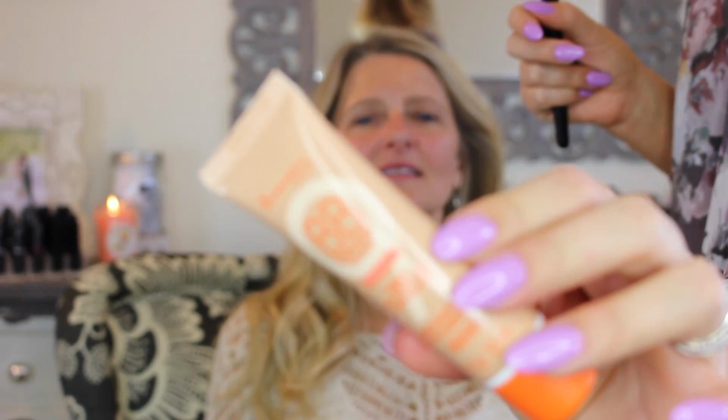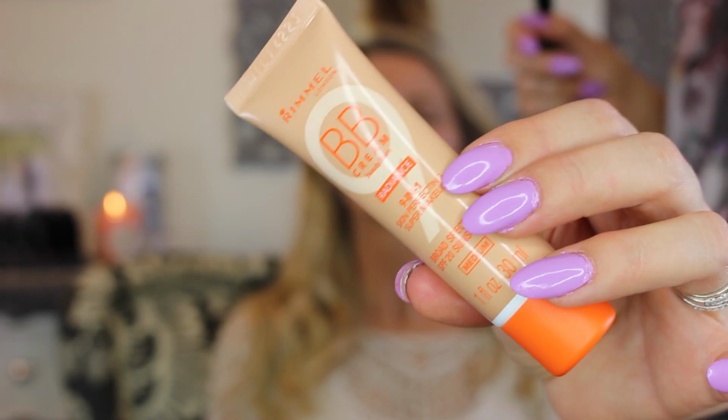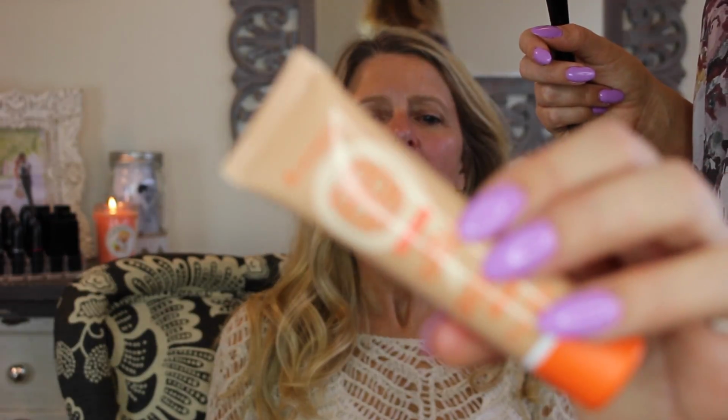Okay, so once we have primed the face, we're going to go ahead and jump in with this BB cream from Rimmel London. This is just going to be wonderful for laying down a foundation, but also a nice even base for the rest of our look.